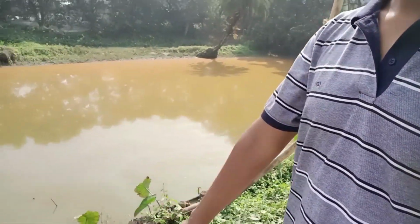So yes, for that purpose that swampland was created, and that is why the pond is a little bit smaller now, and the water is also not there because it is winter time. But in rainy season the water comes till the level of this road.